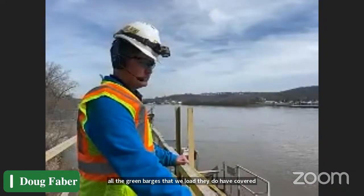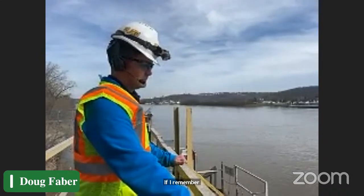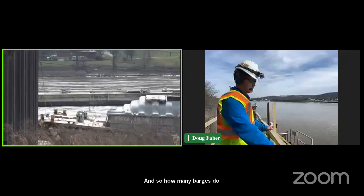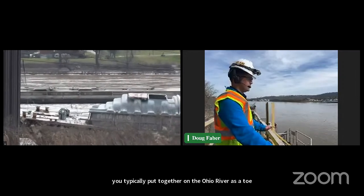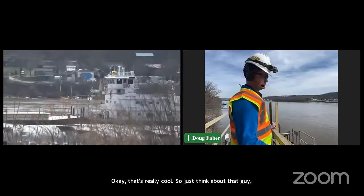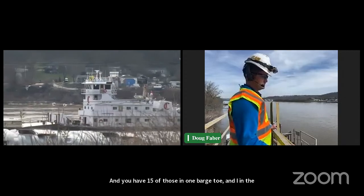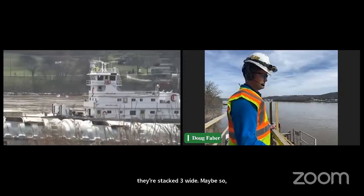Okay. And so you said that approximately 75,000 bushels are on one barge, if I remember correctly. Is that what Scott had told us earlier today? Yes. How many barges do you typically put together on the Ohio River as a tow to move towards the Mississippi River? Scott, correct me if I'm wrong, but I believe the Ohio River has 15 barges. Okay, that's really cool. So just think about that, guys, 75,000 bushels per barge, and you have 15 of those in one barge tow. I'm sure you have to stack them up in there. So maybe they're stacked three wide, perhaps then five deep. That's quite a load going down the river.